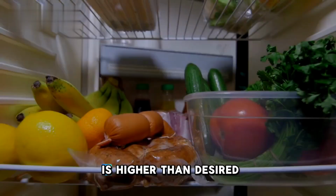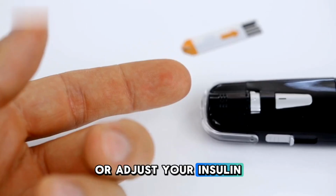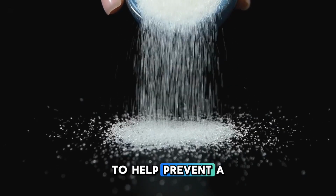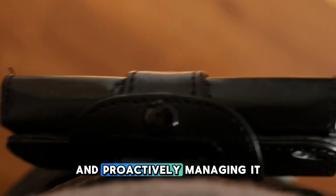If your blood sugar is higher than desired, you can make informed choices about your evening snack or adjust your insulin dosage. Accordingly, if you find that your levels are low, you may need to eat a small healthy snack to help prevent a dangerous drop during the night. It's all about understanding how your body responds and proactively managing it.